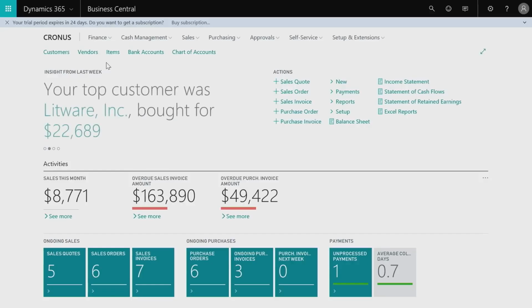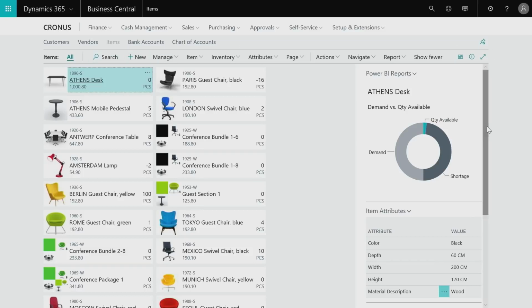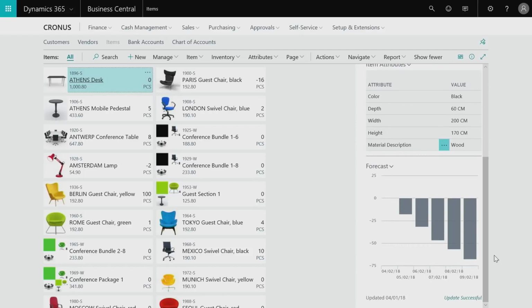If we start with the items, I mean, you can do this from many places within the system, but if we start from the items and open that, first of all, what we get here on the screen are the embedded Power BI reports. And I get some key information about my items. In this case, I've opened the item desks here and get some information about items available and so on. What we also added on this screen, if I scroll down a little bit here, is we added the sales forecast, the inventory forecast here.